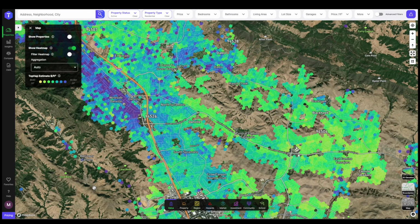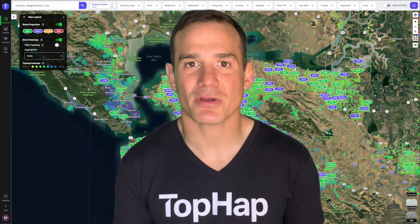The value per square foot estimator on TopHap is one of the most crucial tools if you're trying to establish value in an area.